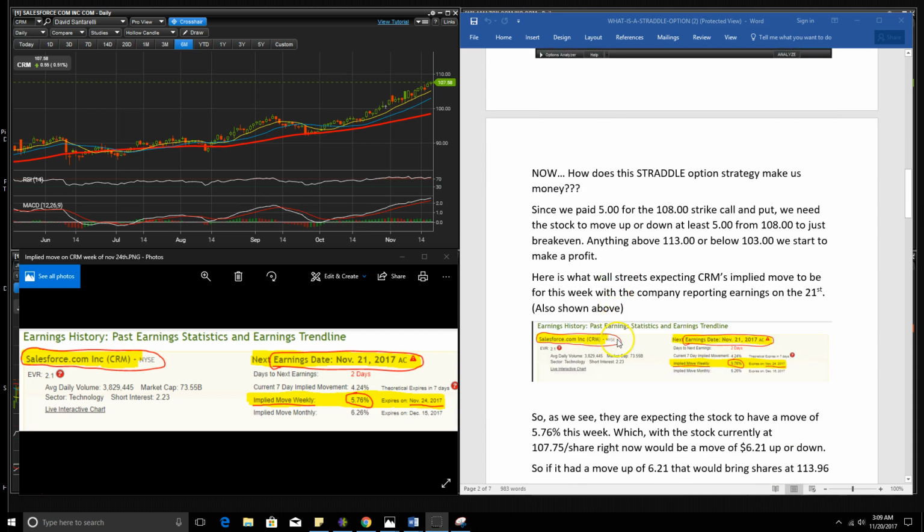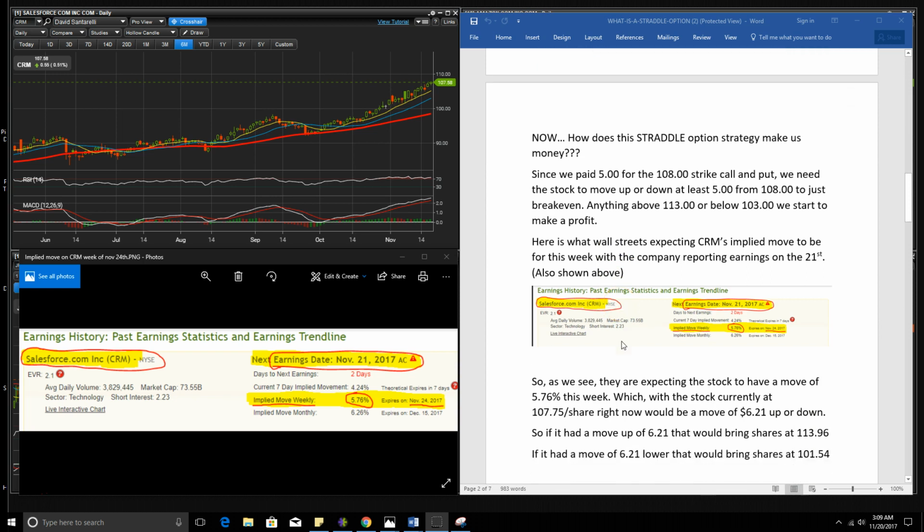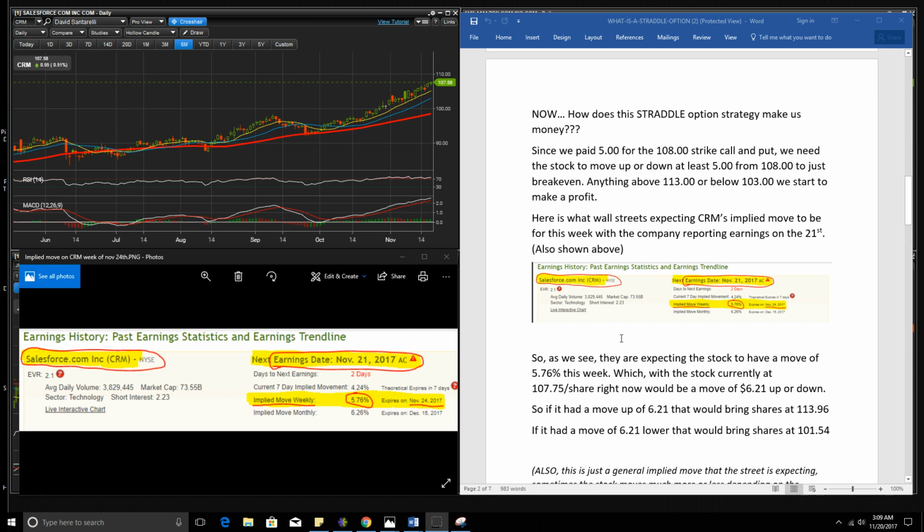So now, how does this straddle strategy make us money? Since we paid $5 for the 108 strike call and put, we need the stock to move up or down at least $5 from the 108 strikes just to break even. So anything above 113 or below 103, we start to make a profit. If Salesforce is above 113 a share, we make a profit with our calls, or if it's below 103 a share, we make money with our puts.